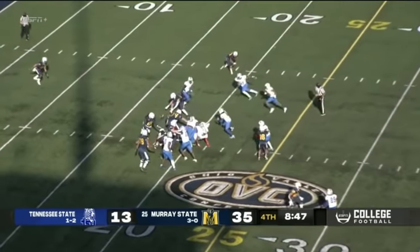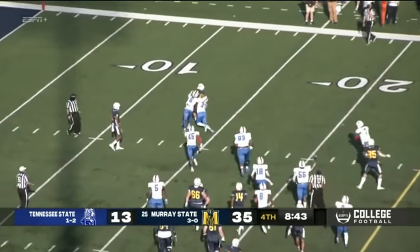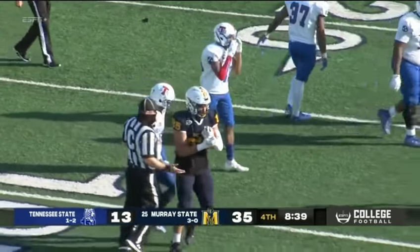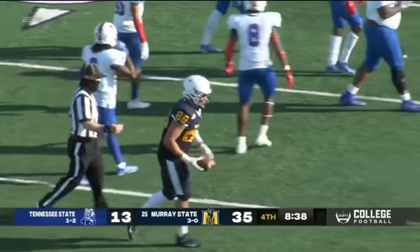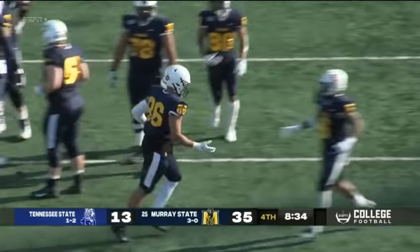Racers with DJ Williams in at quarterback here. We had a fumble picked up by the Racers, I'm not really sure what they've called here. The whistle never blown dead, but it is a three-yard loss on the play as Michael Crawford is going to be credited with the tackle there.